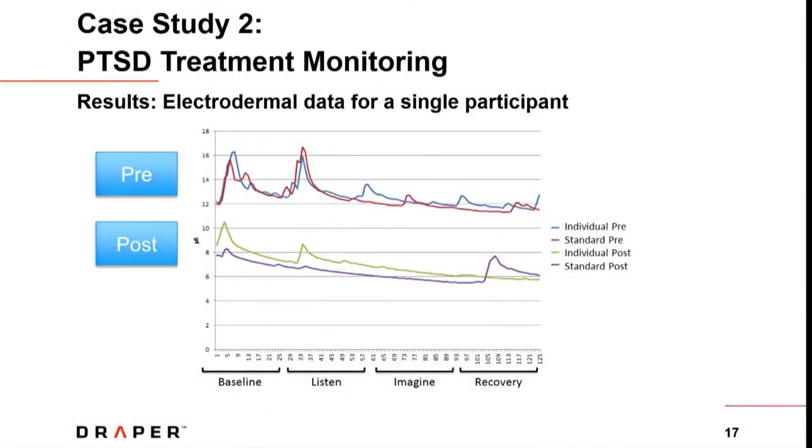This is a quick snapshot of electrodermal data for 1 person. So this is skin conductance data, how sweaty their hands are. Along the x-axis, you see the 4 parts of the script-driven imagery protocol. So there's roughly a 30-second baseline where they're just resting. There's a 30-second portion where they're listening to the script, so they're actually hearing it over headphones. Then they're asked to imagine themselves again in that situation, so reliving it. That's the imagine portion. And then a 30-second recovery period where they're, again, going back to baseline.